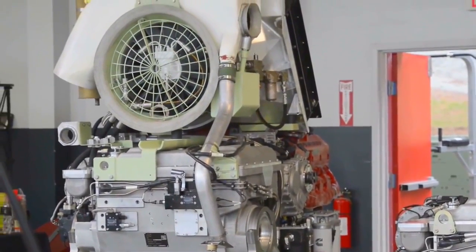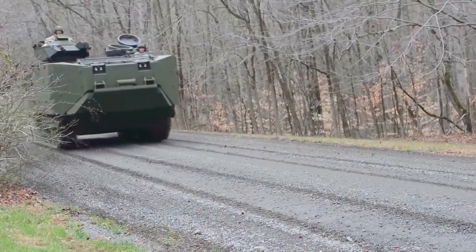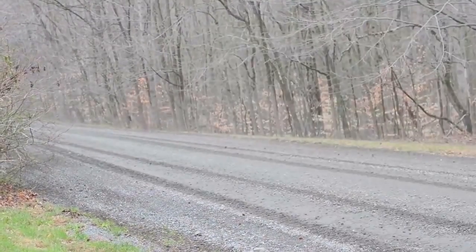The buoyant ceramic armor is equal and the same thing as armor that we have on the current vehicle, but what it does is it brings back and adds on a new capability, meaning that it brings back the reserve buoyancy. So going from 18% on the old vehicle to now 22%.